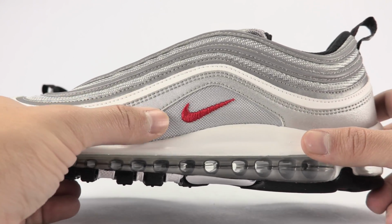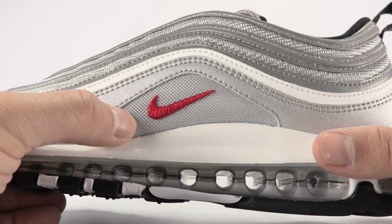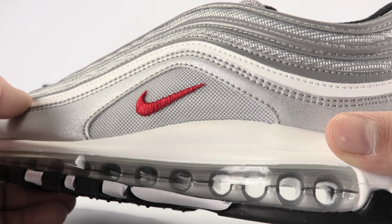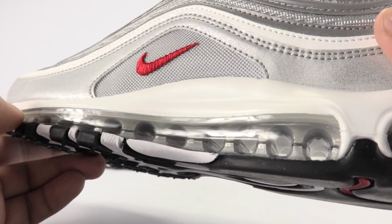Alright, so moving along across the sides right here, it's almost like a wire mesh. It's really dope. And then we got the swoosh, which is stitched. And then within the air unit, you could see silver used again.